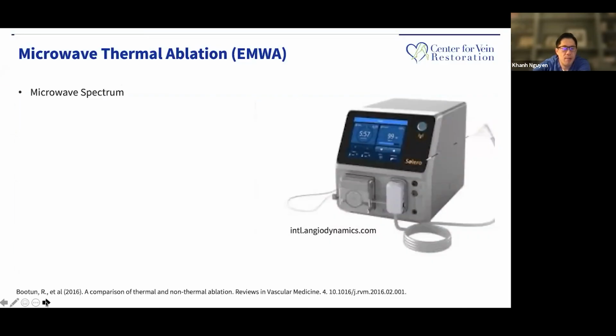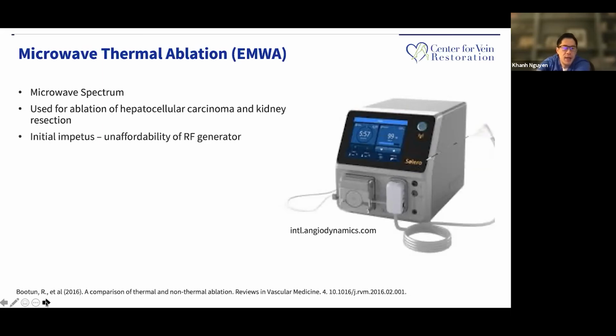We'll talk a little bit about microwave thermal ablation, which was introduced over 10 years ago, but really has not gained a lot of traction. It's originally used for ablation of hepatocellular carcinoma as well as kidney resections. It was initially brought in because back when RF first was introduced, generators were extremely expensive. I remember when I first started, we were paying for the generators. They were right around $20,000. And so the impetus was, hey, look, let's find a way to reduce that pricing.